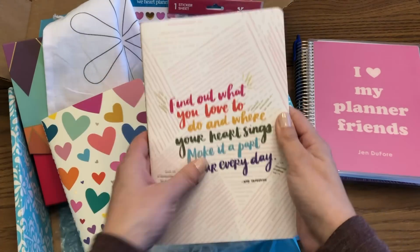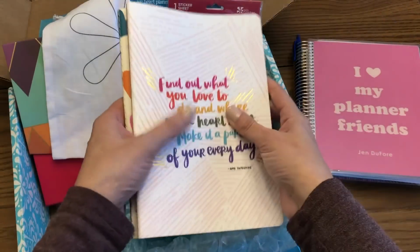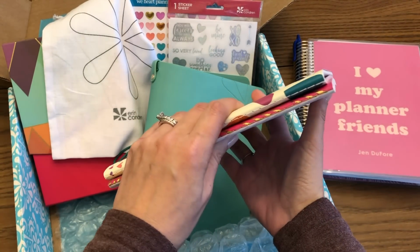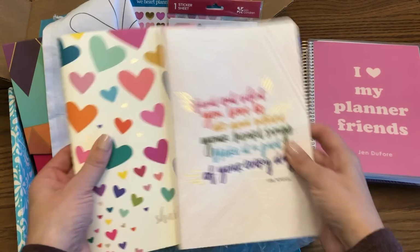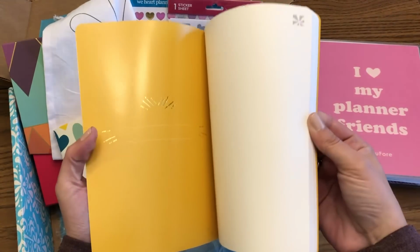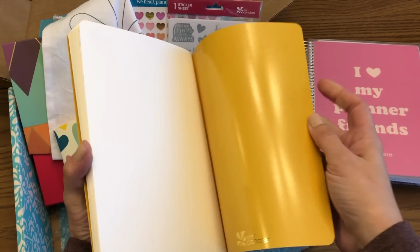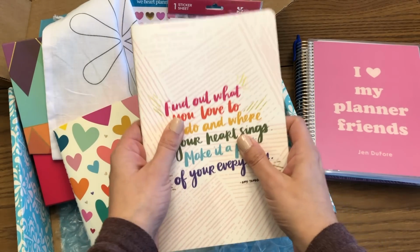So this is a journal. Erin Condren has these little petite books, and they are all the same size. They're all bound kind of the same way. And some of them are lined, dot grid, and blank journals, like this one, which is just blank. This is just blank pages all the way through. I think it's like 80 pages or something. And so this is just a journal.